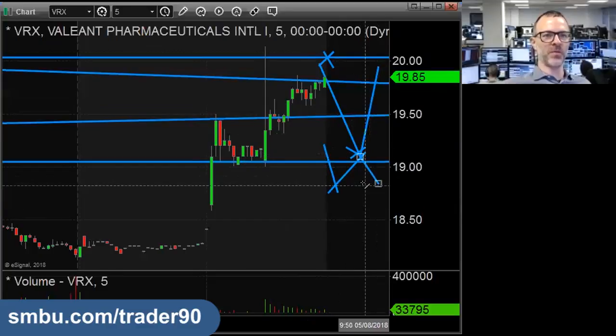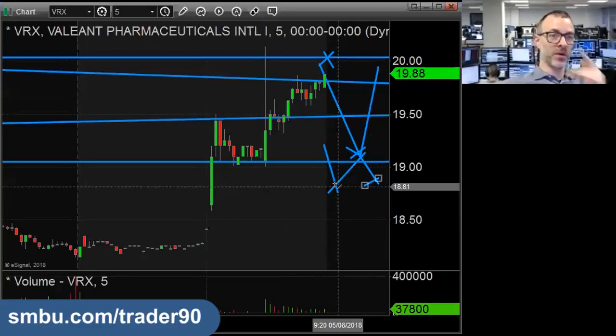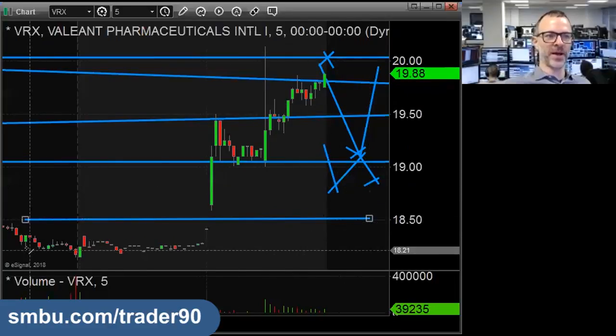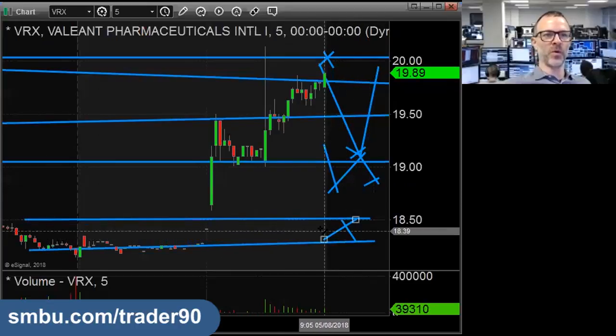and gets below 19, we've seen this many times. It's gapped higher like this, come off $2 plus. 60 cents is the ATR, so $1.80 would be a 3 ATR move. $2.40 would be a 4 ATR move. But certainly, if it's weak today, a move back down into this area here from yesterday.